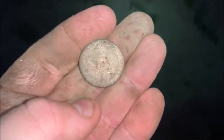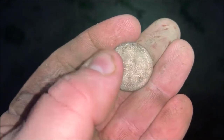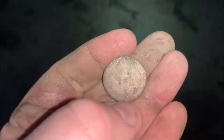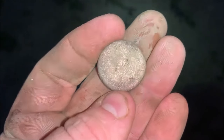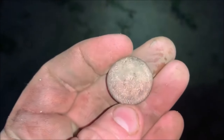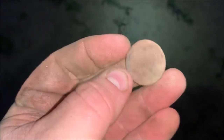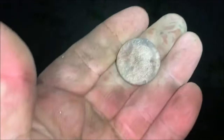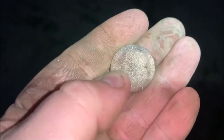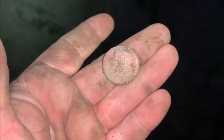Well guys, I don't know how good you're going to see this, but that looks like a thistle. Looks like a thistle running down, going up into a thistle. I think that's a Charles II bawbee, but I'm not sure if there's any detail on the other side. I've just picked it up with a metal detector and dug it out. Oh yeah, there is. Woohoo! There's Charles. Nice Charles II bawbee, found at the beach.